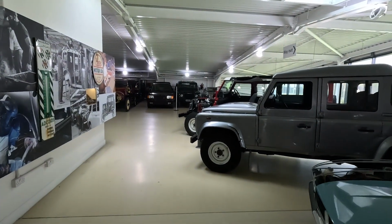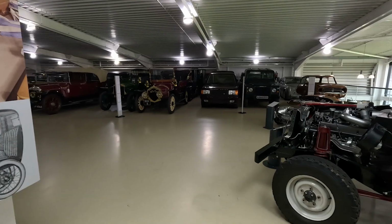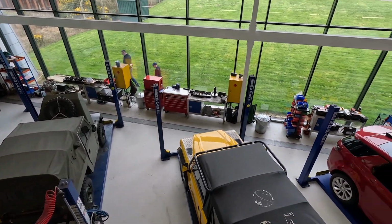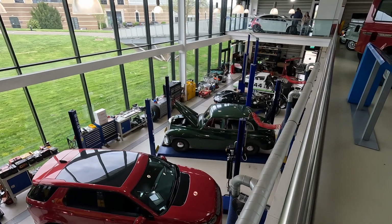So this is the collection of cars not displayed in the museum from the general collection, but people can come up and have a wander around and get close to all of these. And what's really cool here is you can see all the cars being worked on in the workshop below. In the end, one of the cars that Dad's worked on, strangely in bits again, so I hope he did all the bolts up properly.